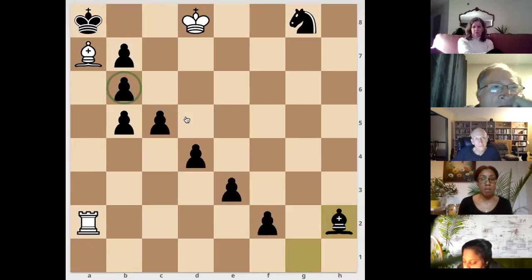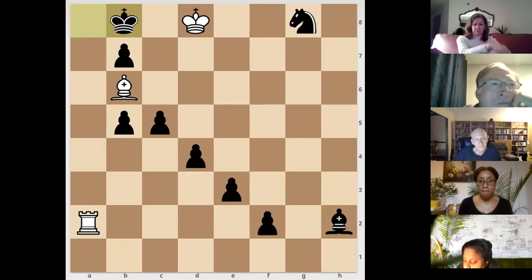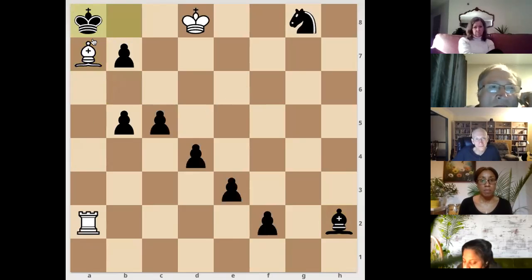So we did the first move. Bishop takes B6, king B8. Now we have to continue with the windmill. Don't let black breathe. Oh, move the bishop back. Yes, move the bishop back. Remember, we always have to reset the position, right? Reestablish the discovery. Bishop A7 check, king A8. Now what do we do?